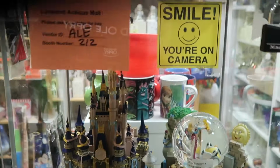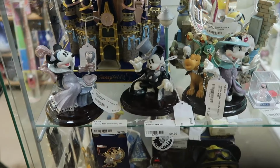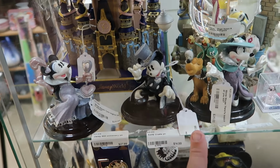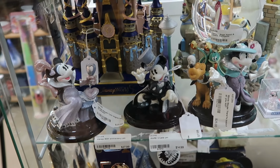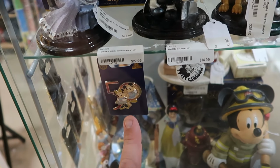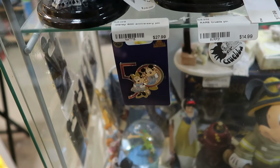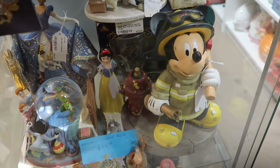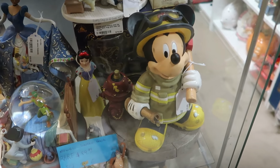$98 for that one. And then right underneath, look at these fancy, very dapper Mickey and Minnie statues. These are all $25 a piece. I don't think I've ever seen those before. Really neat. But they have a bunch of random things peppered throughout, like the 50th anniversary pin with Mickey and Minnie, $27.99. And how about the statue underneath with Mickey as a firefighter?